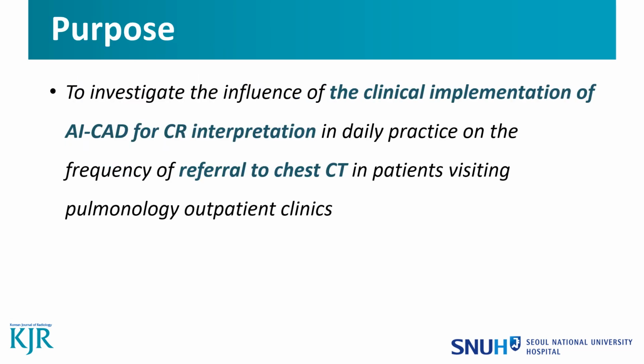Therefore, the purpose of our study was to investigate the influence of the clinical implementation of AI CAD for CR interpretation in daily practice on the frequency of referral to chest CT in patients visiting pulmonology outpatient clinics.